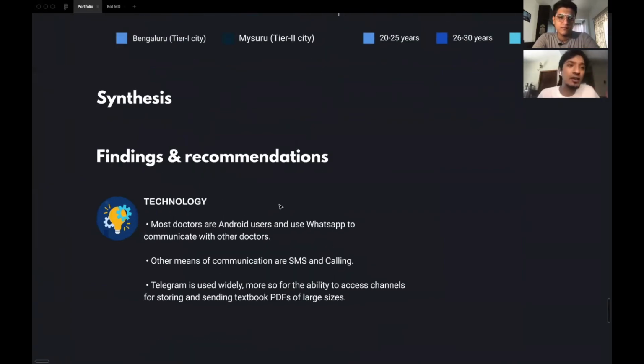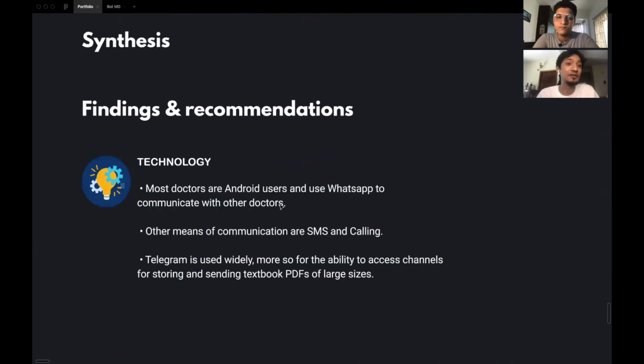On the tech side, they're mostly Android users. And they use WhatsApp to communicate in their personal life as well as within the hospital. They send PDFs, they send X-rays, they have groups for certain wards. And they actually use SMS and calling. I was very surprised when they used SMS.